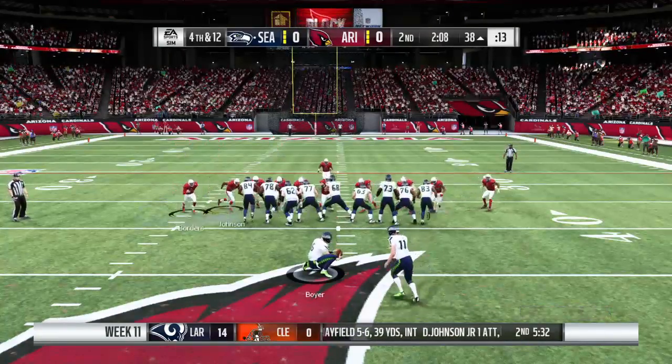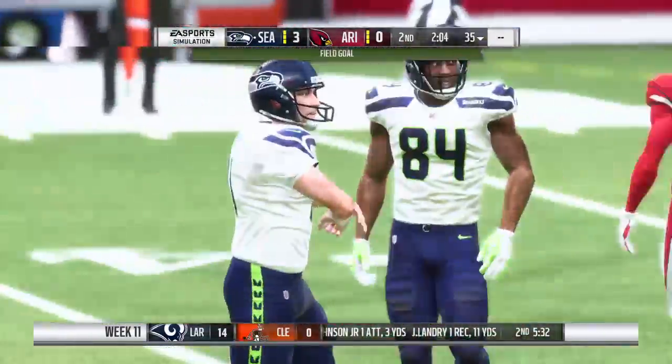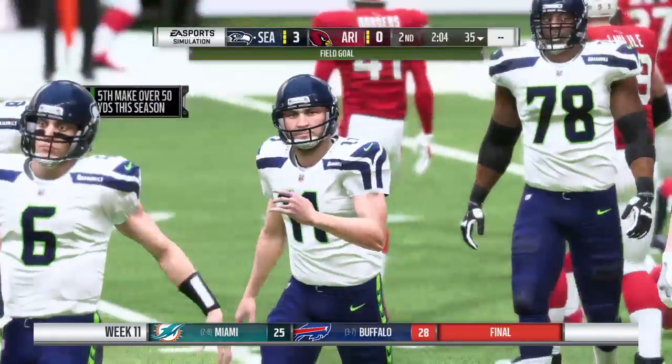2nd quarter in Cleveland, and the Rams have opened it up to lead by a couple of touchdowns now. Jared Goff, a single touchdown pass to this point in that one.